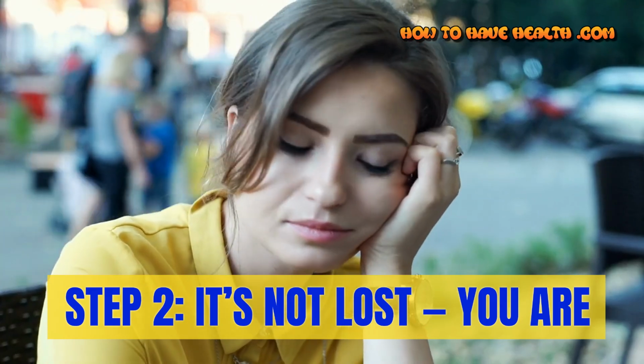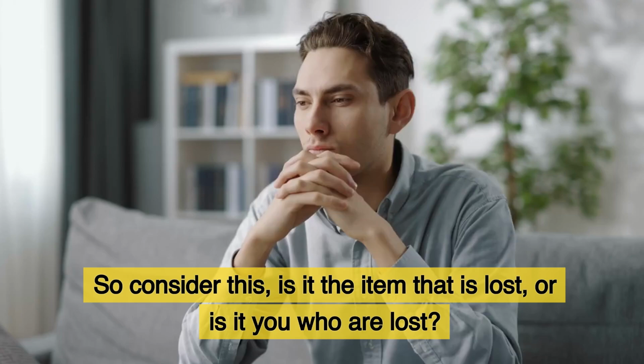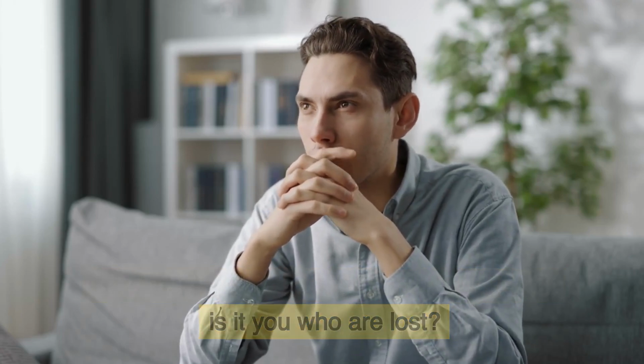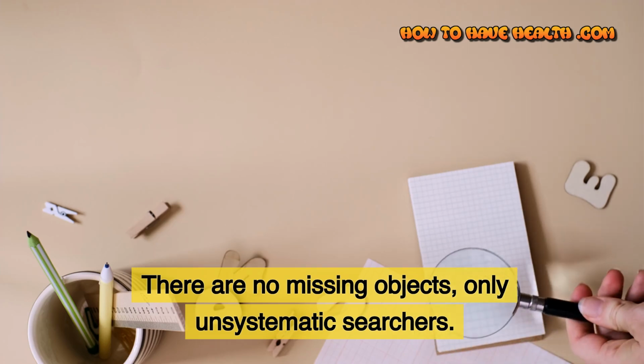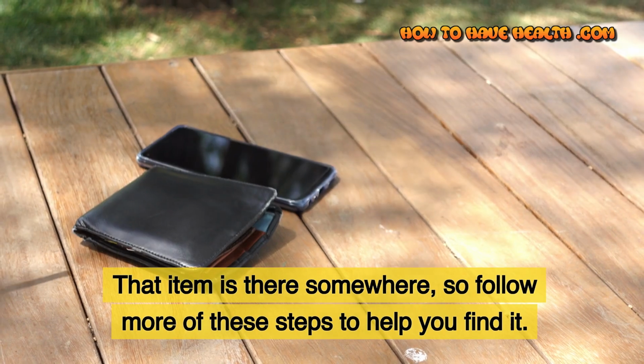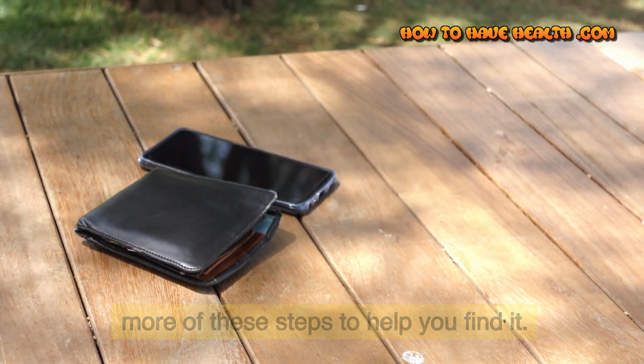Step 2. It's not lost, you are. So consider this: is it the item that is lost, or is it you who are lost? There are no missing objects, only unsystematic searches. That item is there somewhere, so follow more of these steps to help you find it.